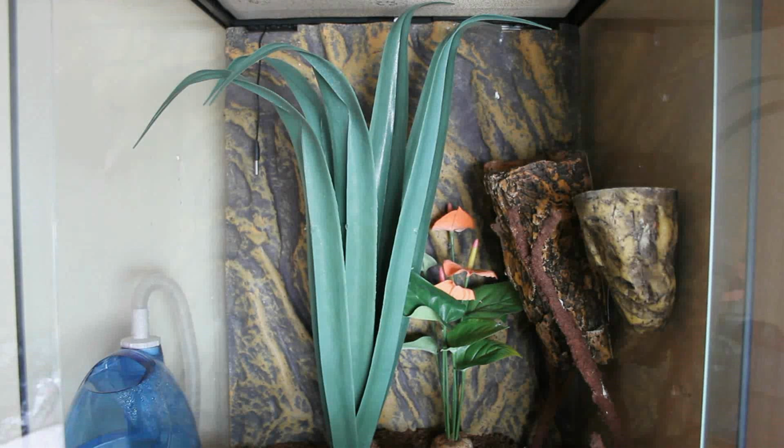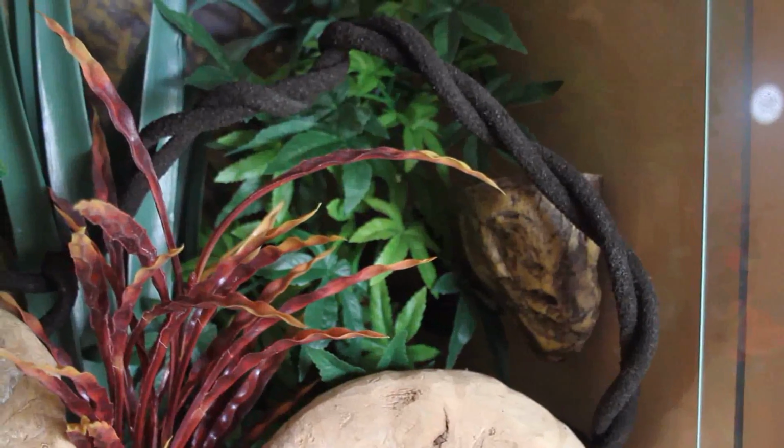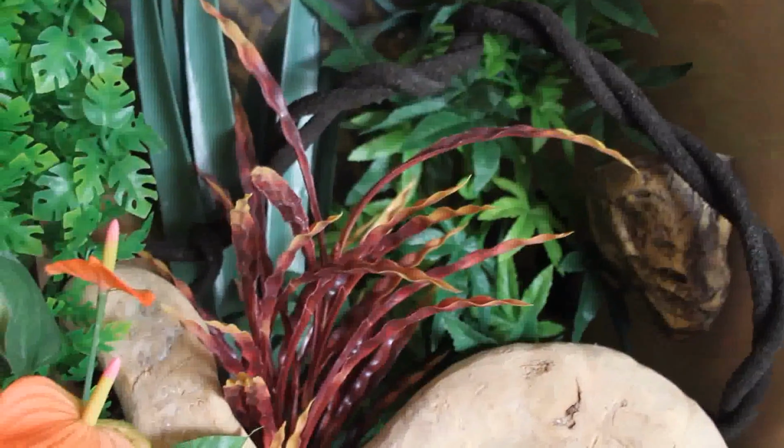And I thought, unless they're going to walk around the walls, they're just not going to climb everywhere, not like they would naturally do. So I would say if you don't have that many vines or branches or plants, then your gecko's probably not going to move around so much.